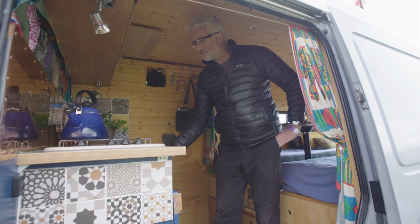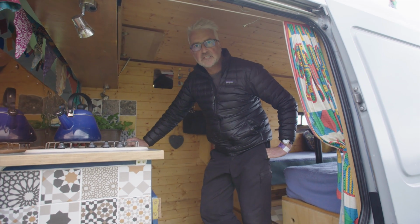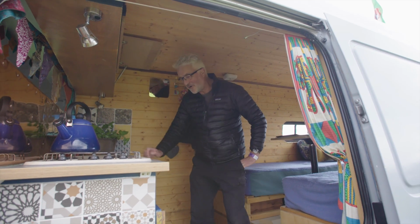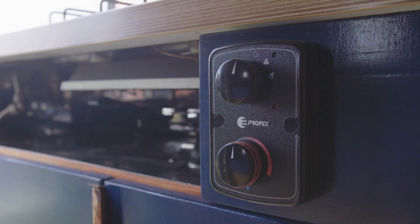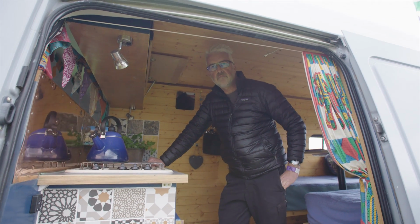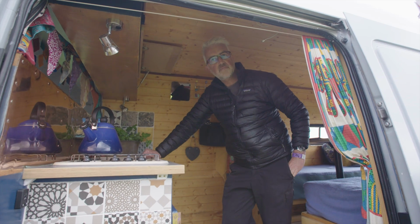So we got the heater. We put the heater in last winter, and then I managed to come off the road on black ice, so ripped the piping off the bottom. But we got a gas heater, LPG again, which has made a difference for us in the winter. Definitely, we've been out right in the midwinter, and the heater's made a massive difference.